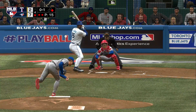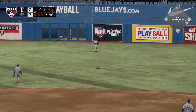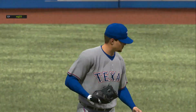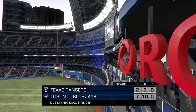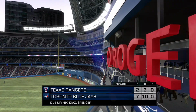The 0-1. Skied into straightaway right. And no trouble for him as he makes the catch in the inning. So it's 1 run on 3 hits, no errors, and a runner left on. On to the top of inning number 5 we go. The Jays are out in front, 7-2.